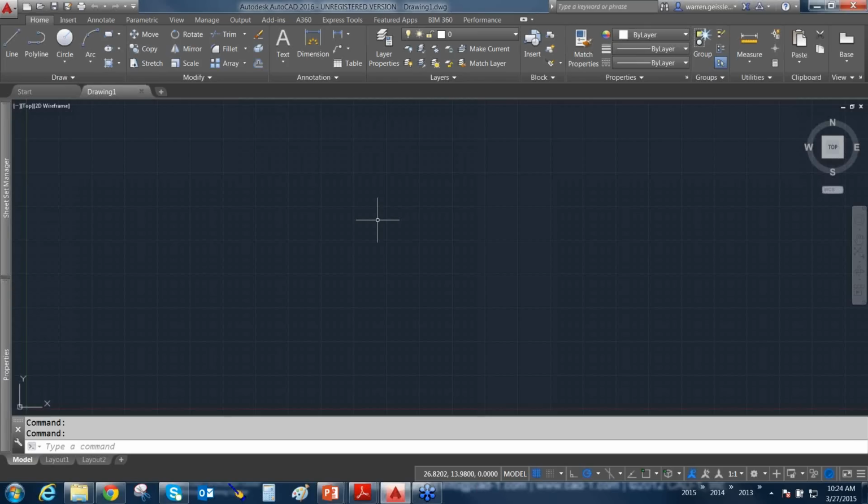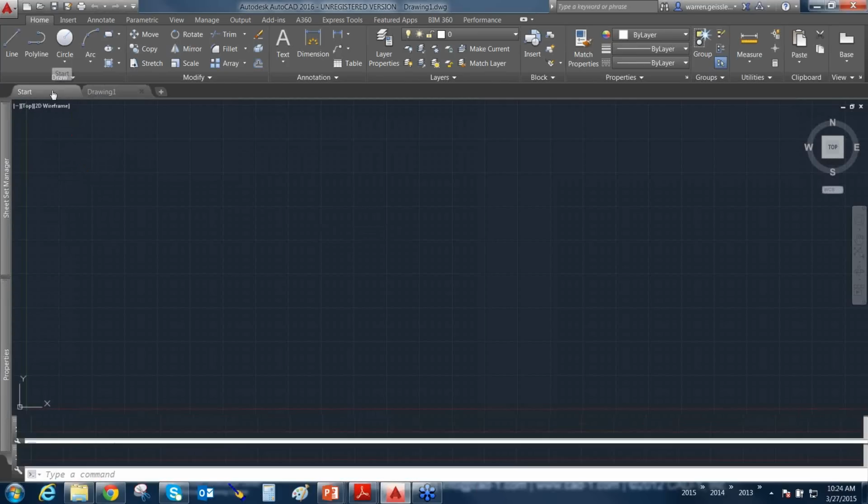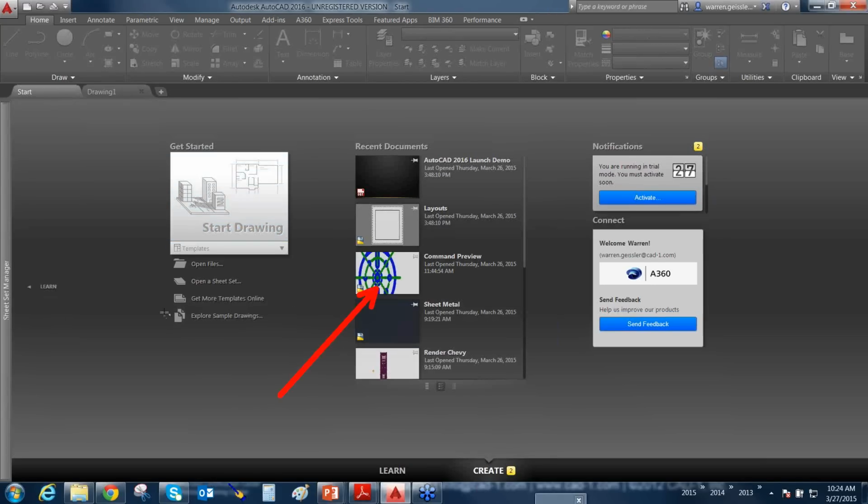So, okay, what has changed as far as my first look at the interface goes? Well, you'll notice that when you get into the program, we've now got a new Start tab. So if I want to start a new drawing and have the options for starting a new drawing, I would click the Start tab. This gives me access to my recent documents, to my learning tools, to my templates, etc.